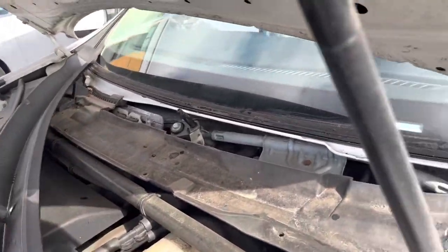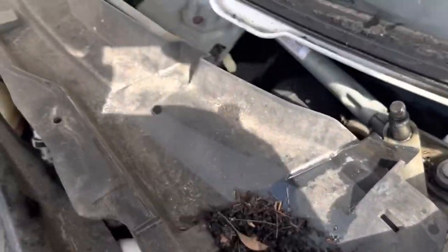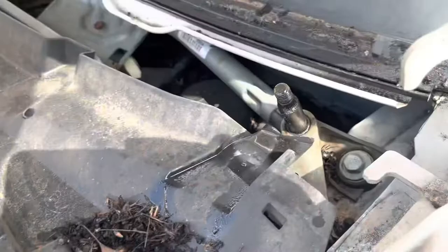I think that's the windshield wipers. But yeah, look at all of this. Look at all these leaves. Look at all this stuff in here. This is probably absolutely why the water is not draining correctly. But we'll figure it out.